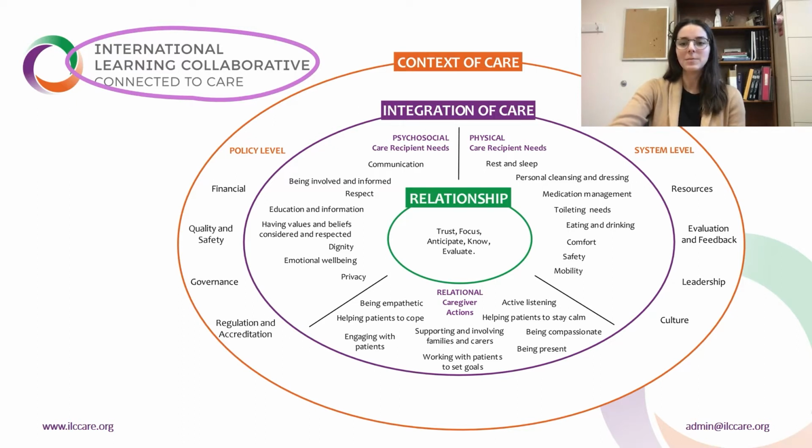This framework is built around three dimensions that are the relationship, the integration of care, and the context of care. A practice process also exists that helps everyone concerned to use the framework in real situations of care. You can find a lot of information on the ILC website.